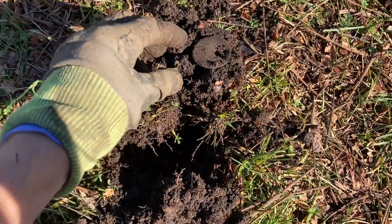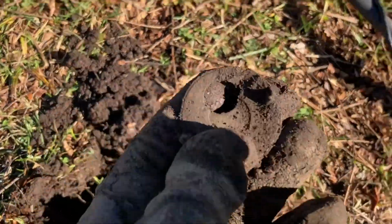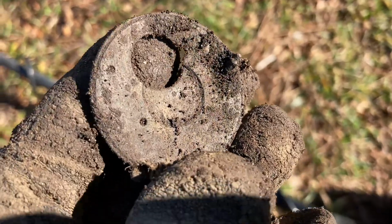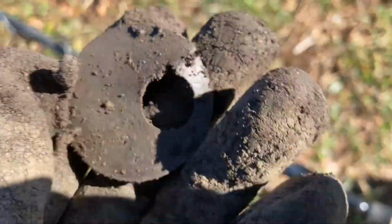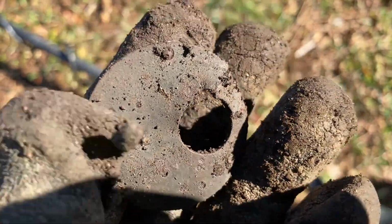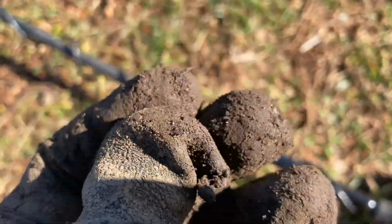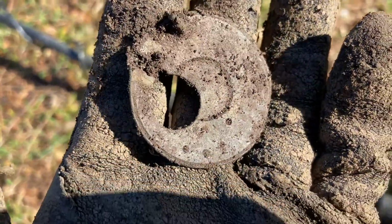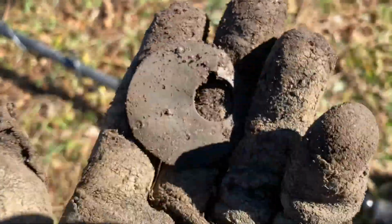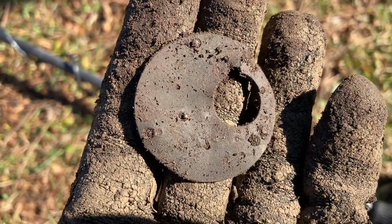Some of you long-term metal detectorists will know exactly what this is. It's kind of a common find for me. That's part of the internals of a pocket watch. That's pretty cool. It was only about 2 inches down, and looks to be in pretty decent shape. Obviously, there'd be more to this inside of a pocket watch, but I will gladly take it. It's pretty neat. Let's get back to it.